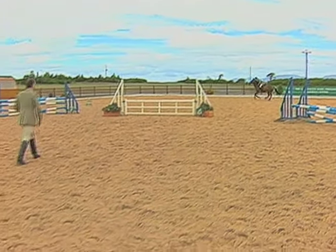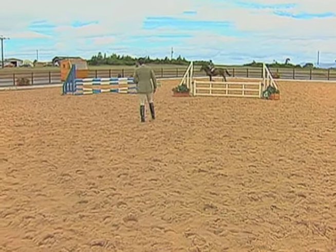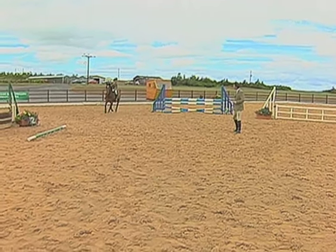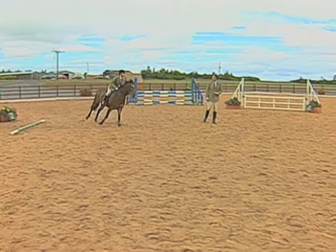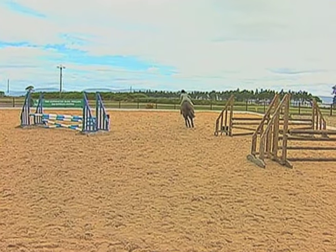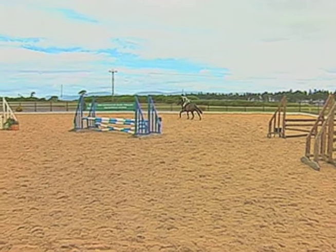Just as an exercise, I want you to establish this balance, and in a moment we're going to come down to a fence with your seat out of the saddle. Have the reins a little bit shorter and don't rest on your hands. Bring the hands a bit higher, keep a bend in the elbow.